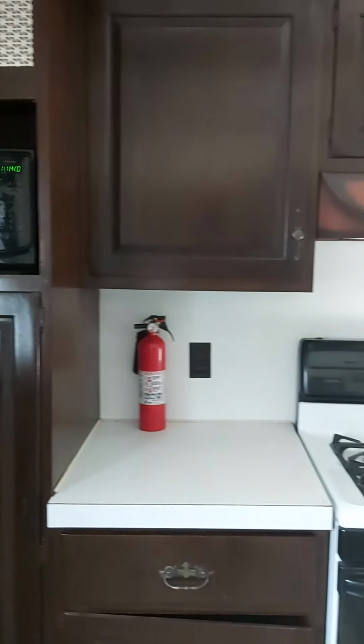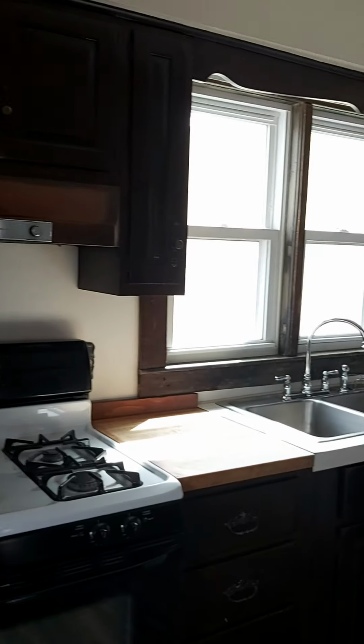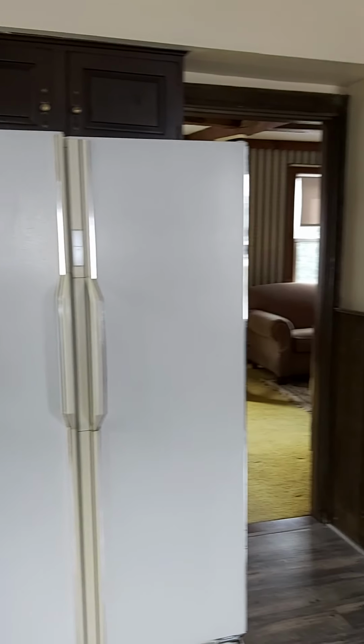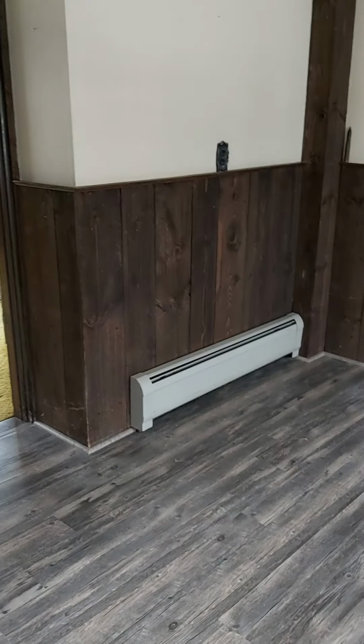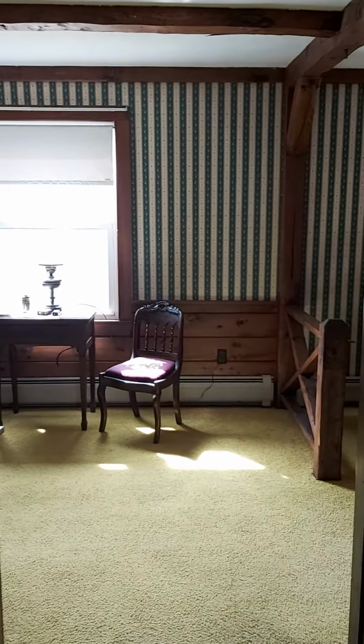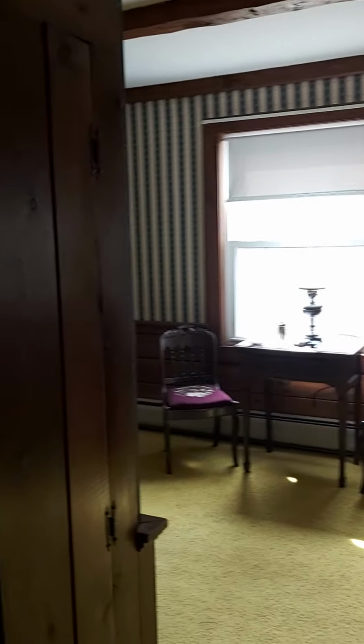Over here again, kitchen is large, does need updating. It was probably last updated about 25 years ago, although the vinyl plank flooring was added more recently. The original dining room, now used as kind of a sitting room, has another pantry closet. Hard to see, a little dark.